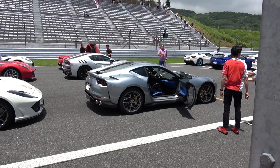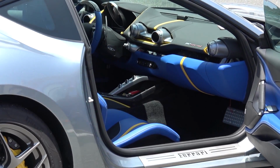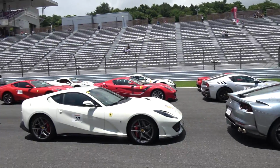Still doing their group photo, but you guys gotta check out the interior of this A12. What the heck, guys? Dude, I'm telling you, you don't see this kind of stuff in America, man. Americans cannot spec for shit.